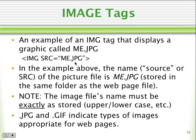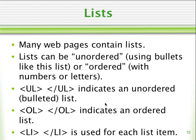Here we have the image source, me.jpg. What kind of images can you use with HTML? There's a question on that as well. Can you put a BMP image on an HTML page? No, you can't. It's JPEG images. Can you put some other non-GIF? So JPEG and GIF indicate types of images that are appropriate for web pages. I think the question is probably going to throw at you either a .bmp or something else and ask, will that work on a web page? And you'll go, no, hopefully. Because the tag itself will be correct. It's just using the wrong kind of image.